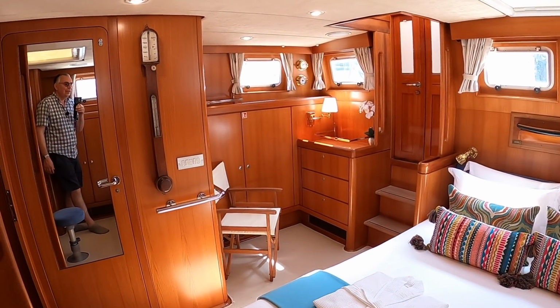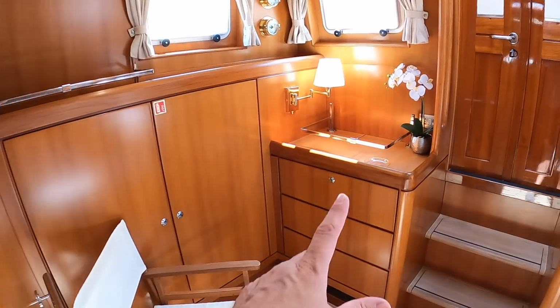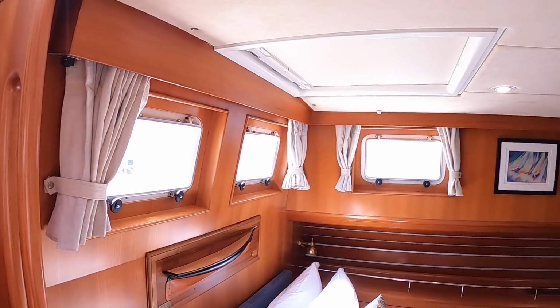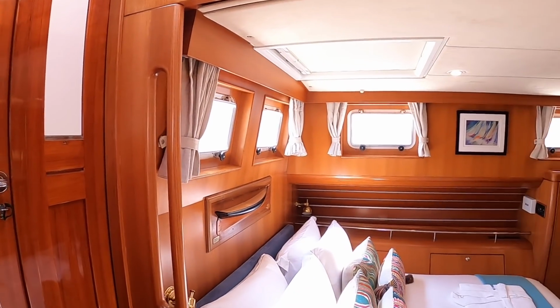Isn't that beautiful? Now, of course, you've got an ensuite in here. That's over here. I'll show you this first of all. So there's drawers here, there's hanging locker in here, and so forth. And actually some quite decent windows in here as well. They're all open too, so you get plenty of ventilation in here if you want it. And as I say, straight out of there it takes you out to the aft cockpit.